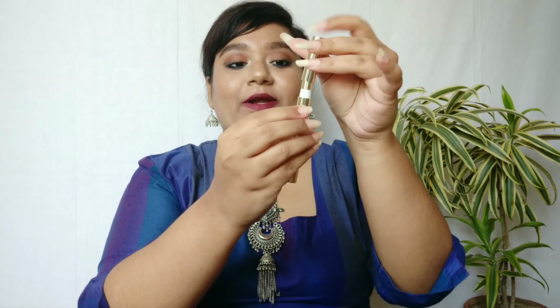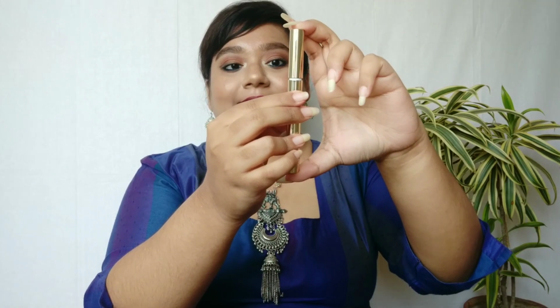The font is extremely small because of course the lipstick is very sleek, so they need to give every detail in this part only. So yeah, I can understand that. The cap is really tight and secure, so there's no fear that this would open up. This is how it opens, and whenever you're closing it, it gives a click sound. So this is very travel friendly, I can say, and very secure and safe.